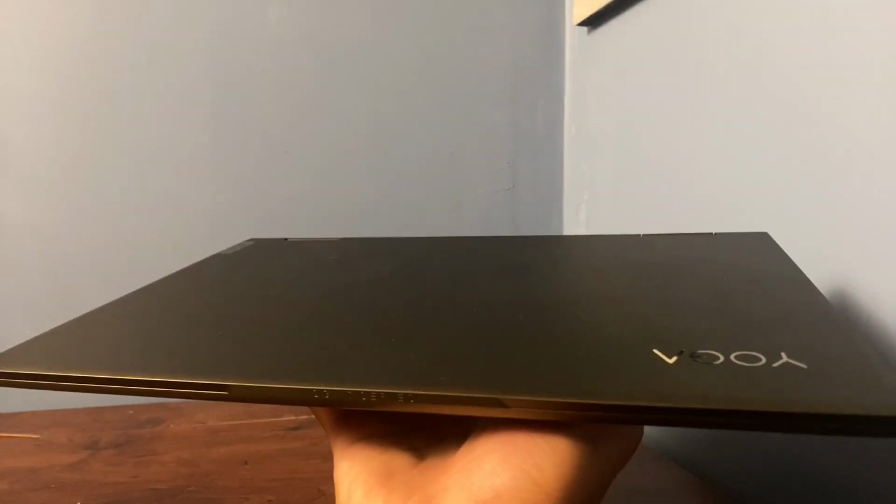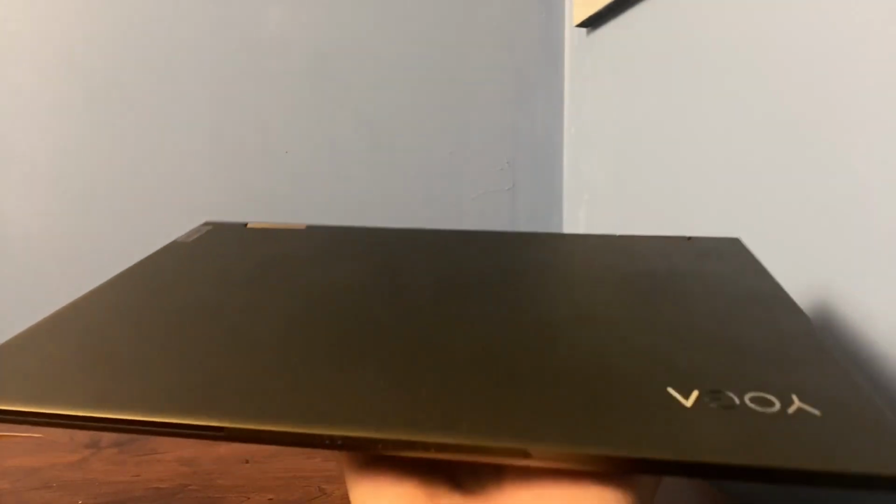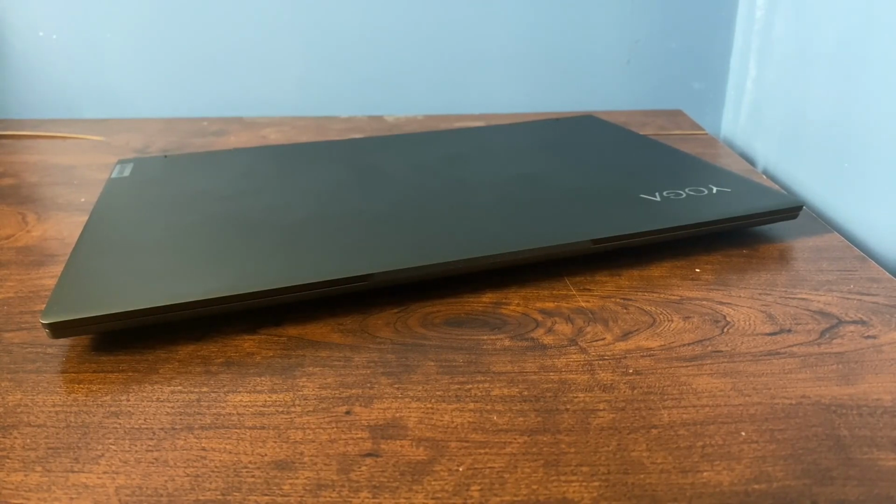But what about portability? This laptop is really light. It only weighs 3.08 pounds, which is just over the 2.8 of the more expensive MacBook Air. Given its small size, it won't take up much space in your backpack or desk. The only potential downside is that you're going to get a 14-inch screen, which is slightly smaller than the more common 15-inch screen on some laptops.